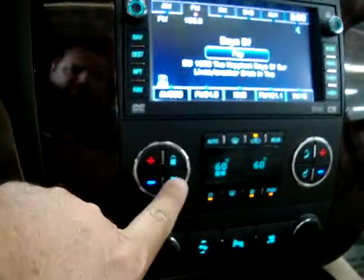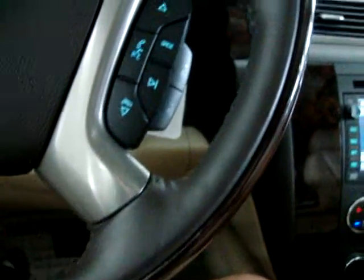It's kind of cold in here. Let me lower the AC just a little bit. Come back around, panning over this.